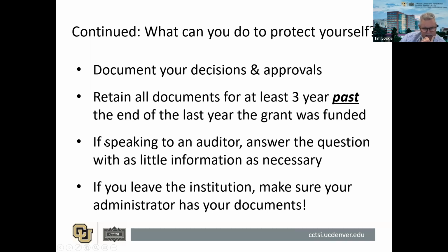This is a comment that Allison Lakin hammered into all of us when the feds were on campus 10 years ago, auditing our institution. If you end up having to speak to an auditor, treat it like speaking to a lawyer. Just answer the question and stop and make them continue to ask you questions. Don't continue to provide information that just opens the door for them to dig deeper and deeper. Not that you're trying to hide anything. It's just that we never want to give them the opportunity to scrutinize all of your records, because ultimately, we all make mistakes.